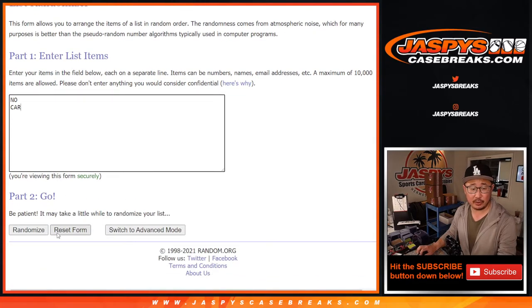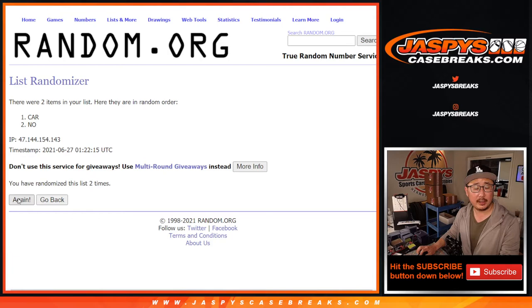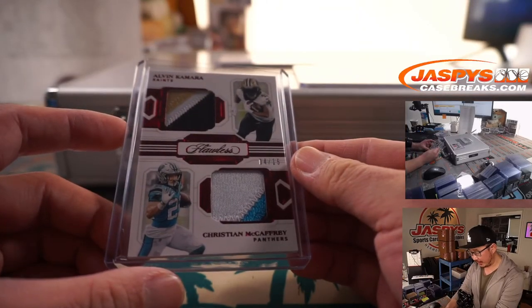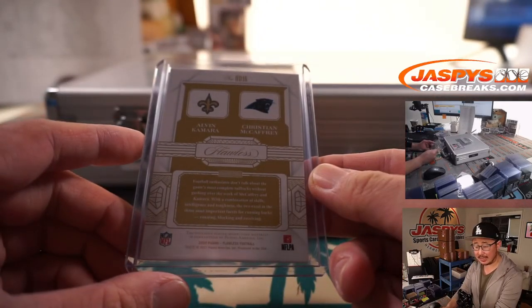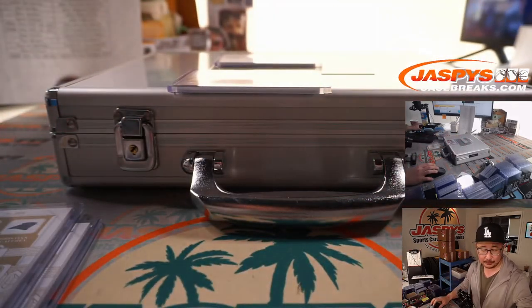11 times for the 2 running backs. And 11th and final time. Team on top is New Orleans. So the Kamara and the McCaffrey, 4 out of 15, goes to the Saints. Paul Norton with the Saints. Picked up the Saints straight up.